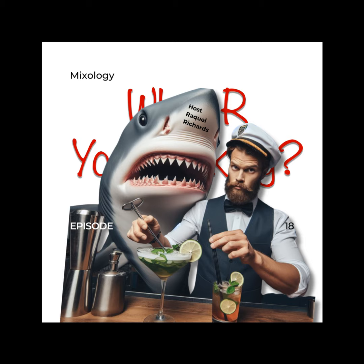Now, don't be afraid to get creative and think outside the bar. Absolutely think outside the bar. Some of the best cocktails are the result of experimentation and taking risks.